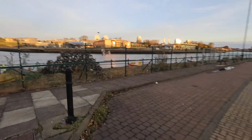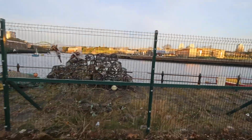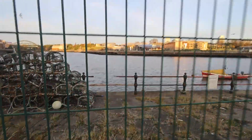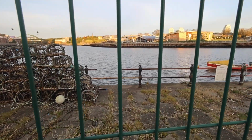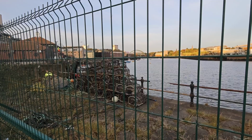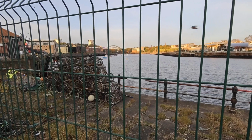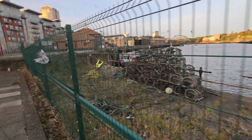It is rather cold. Now it's a shame this bit has been closed off for years because it's Noble's Quay, this one. As you can see, you can't get right next to the riverside because the old railings are dangerous. It's a shame because it gives you some of the best views of the river. If you look up at the top, the Wearmouth Bridge and the railway bridge next to it. There's a few fishing trawlers down there.